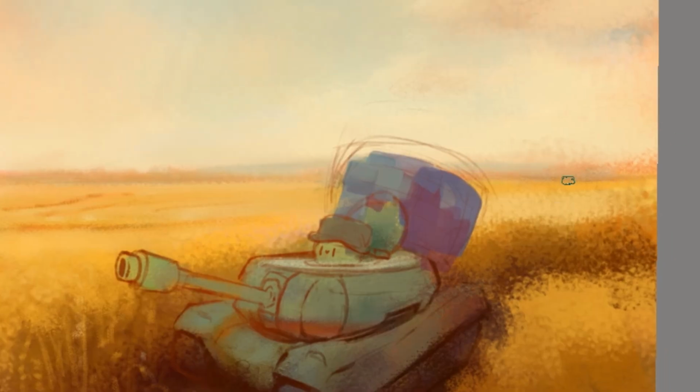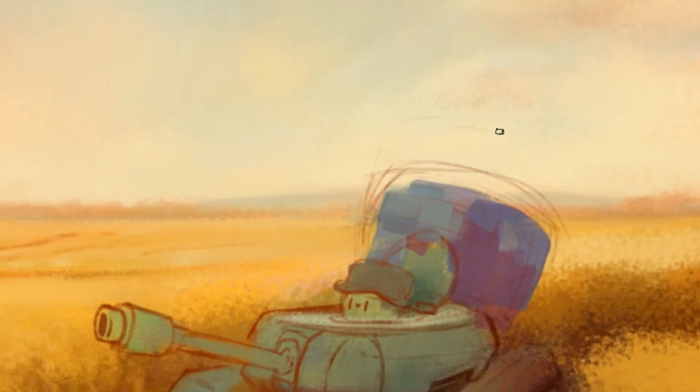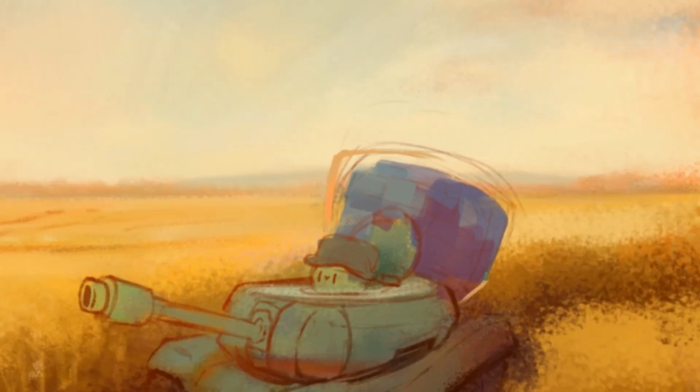But there's also another reason they choose to stay in the fields and avoid any kinds of dense shrubbery or closely packed forests.